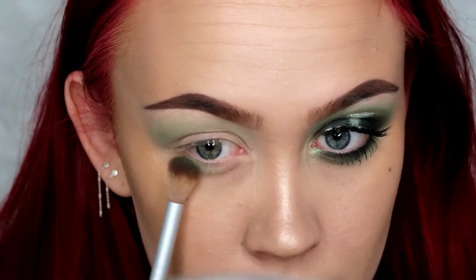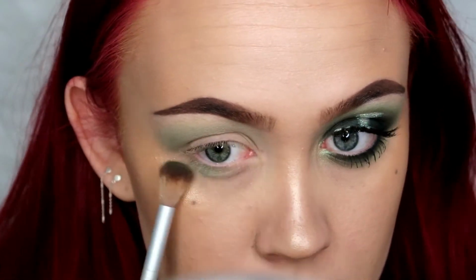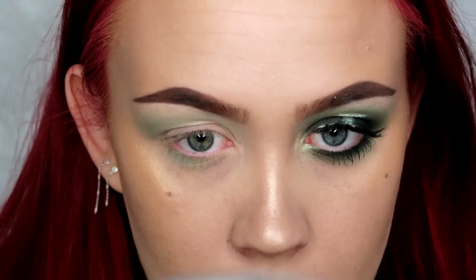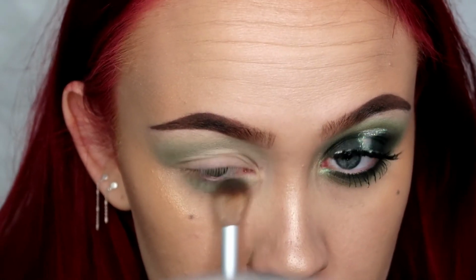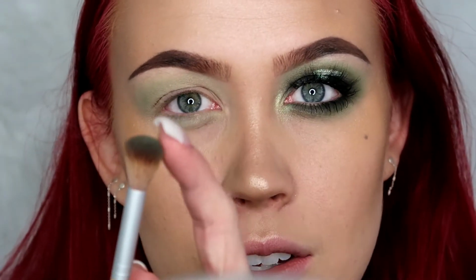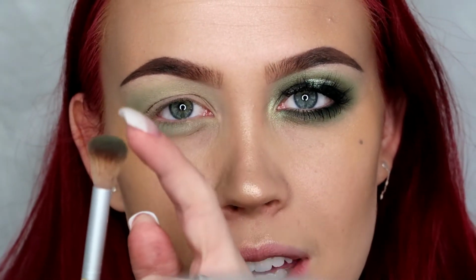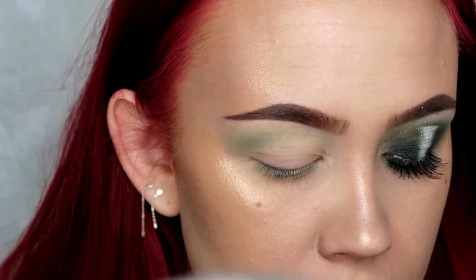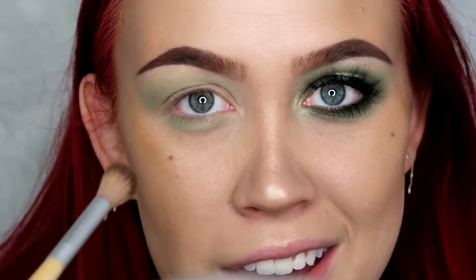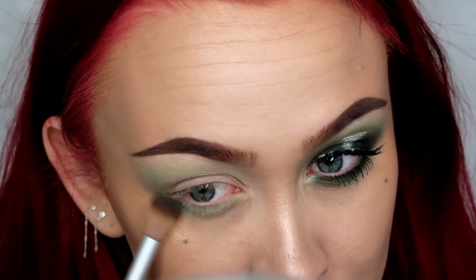Alright, I'm also going to run that one underneath my eye. And I'm just going to be very careful not to let this come down too far. I'm using the side of the brush, right on this side, and dipping that into the color so that it's not the entire thing just ramming in there.